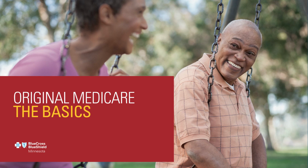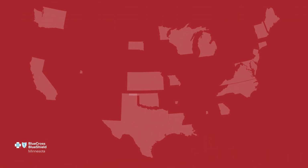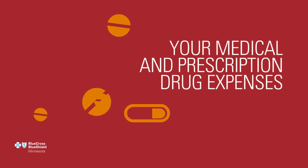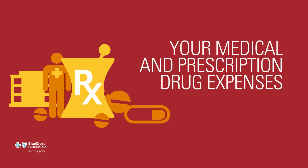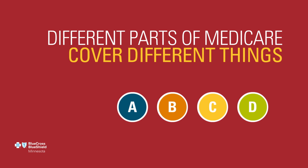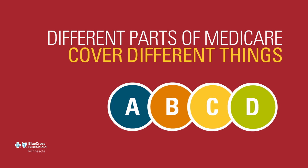Let's get started. Medicare is a national health insurance program started by the federal government in 1965. It helps cover your medical and prescription drug expenses if you are 65 or older, have certain disabilities, or have end-stage renal disease. Different parts of Medicare cover different things, but it's pretty simple to understand. There's Medicare Part A, B, C, and D. We'll help you remember which part is which.